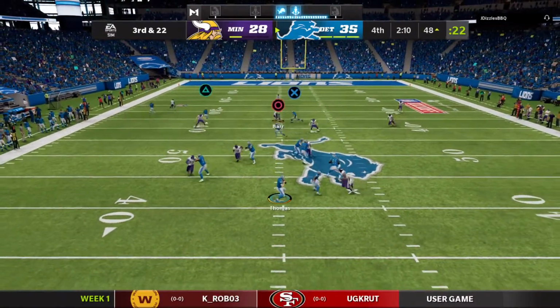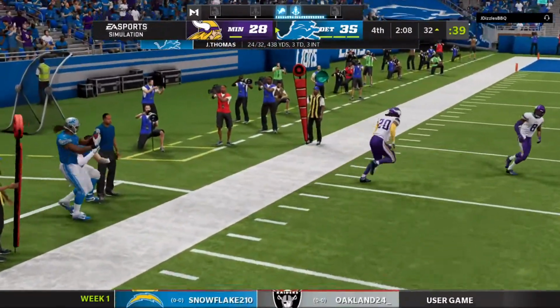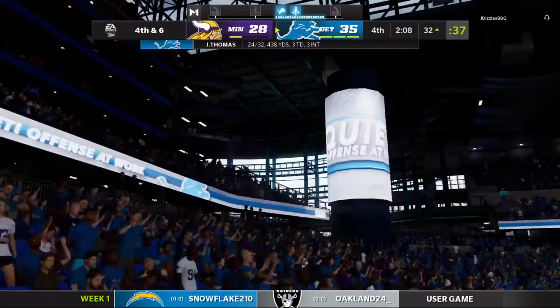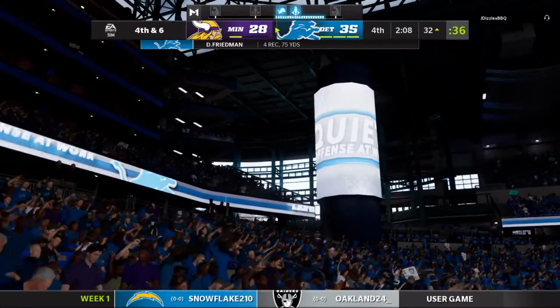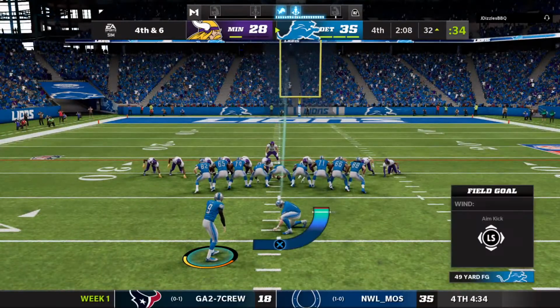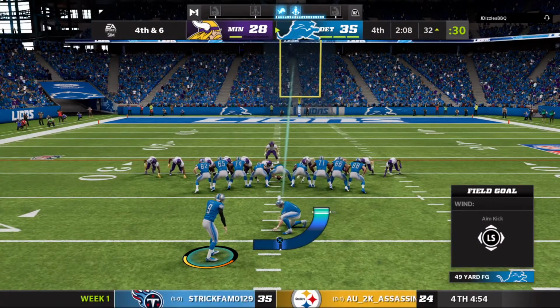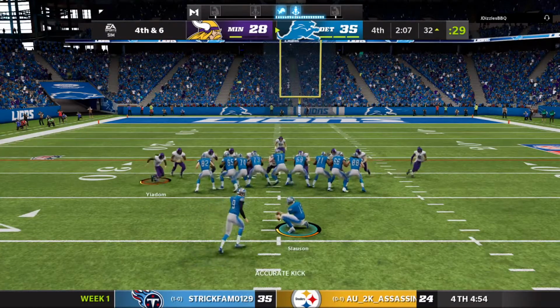Back to throw. Thomas. Looking left side, and it's complete. And he'll be out just a yard or two shy of the 30. It'll be a pickup of 16, but they'll remain short of the marker, and it's 4th down. Chris Boswell on for the field goal. 49 yards.